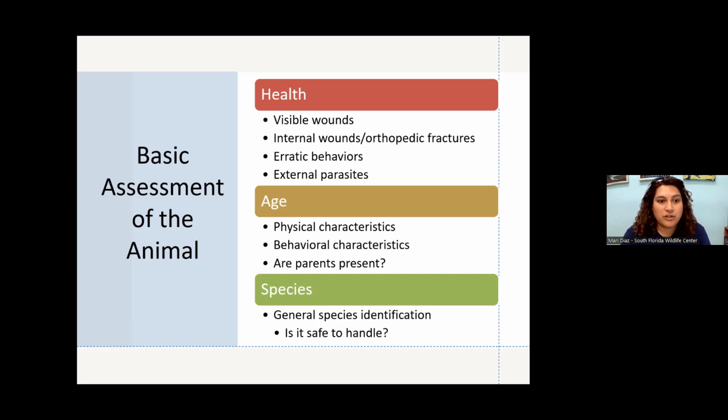And, you know, being that we're in South Florida, it is quite warm, and there are some external parasites that take advantage of little helpless babies who are hurt. So do they have fly eggs or maggots on them? These are things that you want to interpret before you decide, I'm going to just give this baby back to its parents. Because ultimately, we want this baby to succeed in the wild.